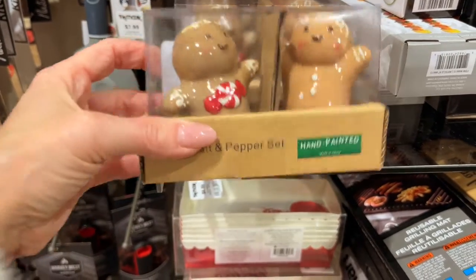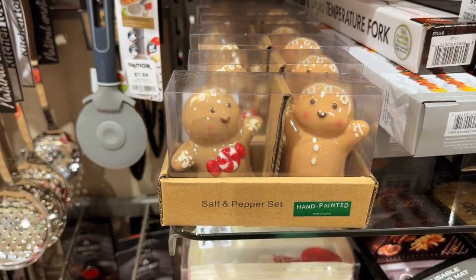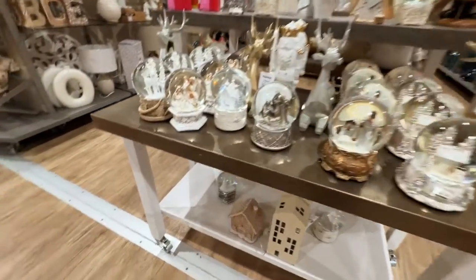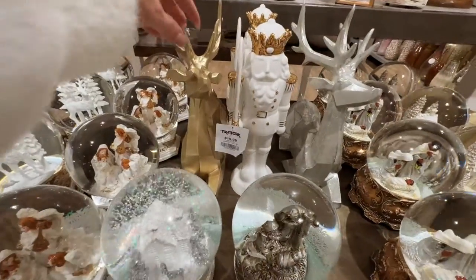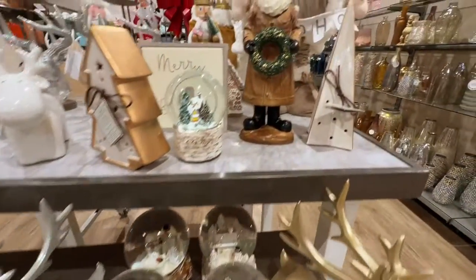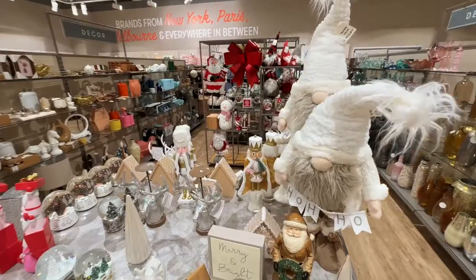How adorable are these gingerbread salt and pepper set for only $7? So charming for a little Christmas table setting. Christmas has arrived at TK Maxx. How delightful are these snow globes, although I feel maybe a little out of place in our Down Under summer Christmas scape. The geometric deer are found in both gold and silver, and I love this timber-etched look of Santa in a neutral colour. Perfect if you're not a traditional red, green and gold type of person for Christmas.